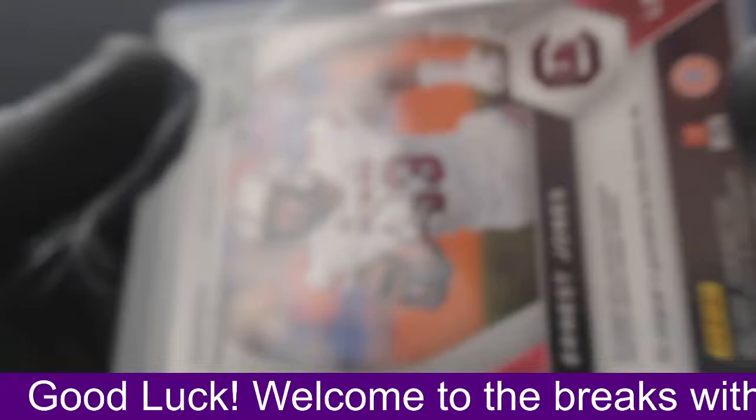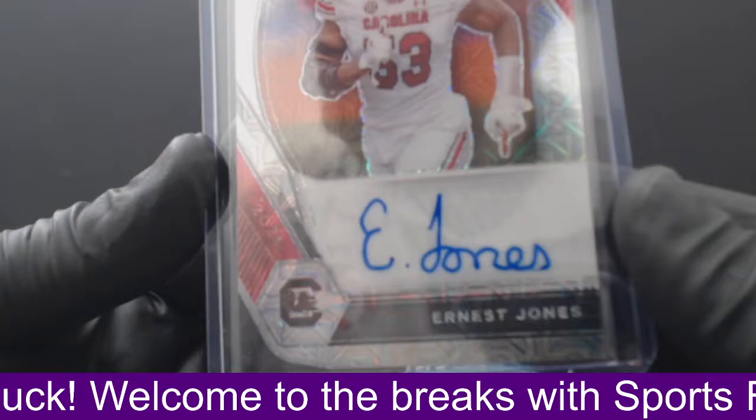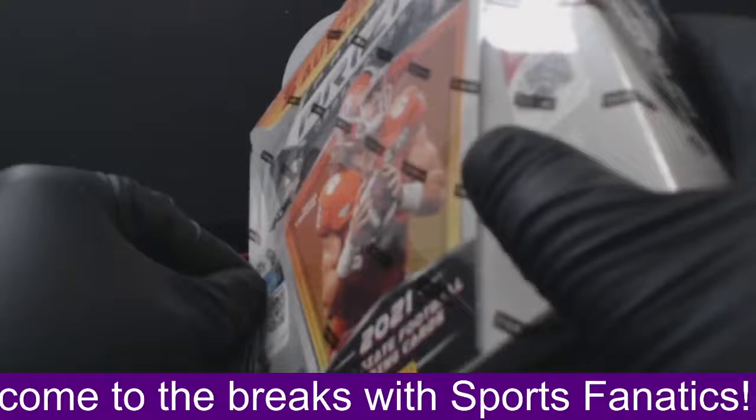Yeah, the blue with the BYU colors looks really, really nice. 4 of 25 on the Ernest Jones. Ernest Jones Mojo Auto. Cool card. That was not a bad box at all. Still got one to go as well. Last box. Good luck, guys.